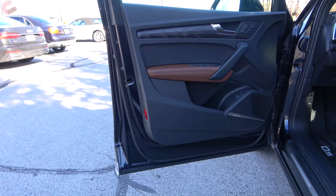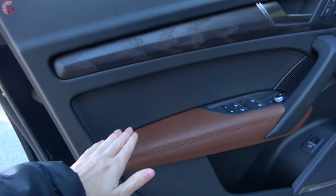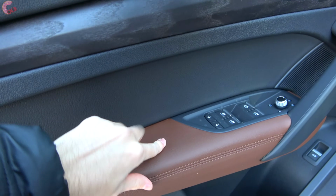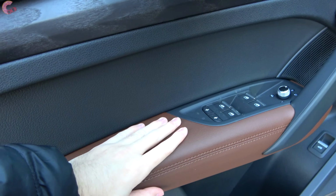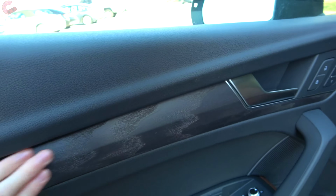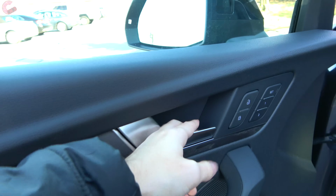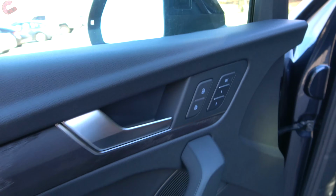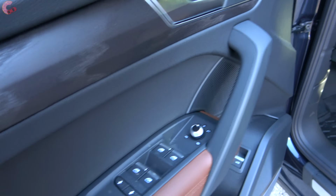Now turning over here to your door trim, it is very nicely finished. You do have a nice leather padding here with stitching detail. This comes on the Premium Plus and up, which is new this year. You do have the open pore wood through here, which looks very nice. Real metal door handle. You have 2-person memory seating on your Premium Plus and up. And then all 4 of your windows are one-touch automatic.